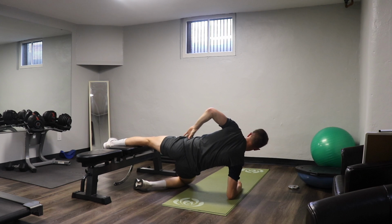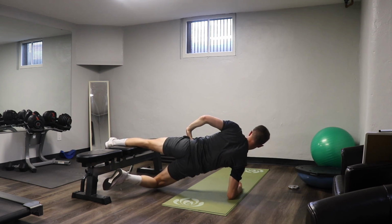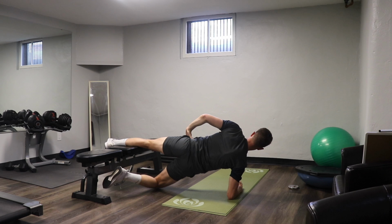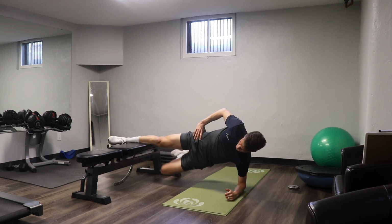Then the final exercise I did was some Copenhagens to really recruit the muscle fibers in the adductors, my groin area, especially where I had my injury. Then with my opposite leg, I'm just touching the ground with my knee and then putting my knees together. And then I did the opposite side as well, so I just did 10 on either side, and at this point my muscles felt really activated.